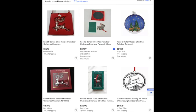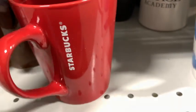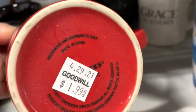These are some more reindeers. These aren't sold, but it gives you kind of an idea of the price people are asking. And it looks like some of the really desirable ones look like snowflakes, crosses, stars, and things like that if you're looking for the really high-priced ones. So if you see Reed & Barton, pause, but look at it because some things are worth it and some things are maybe not. Our next buy this, not that is, you guessed it, Starbucks mugs.